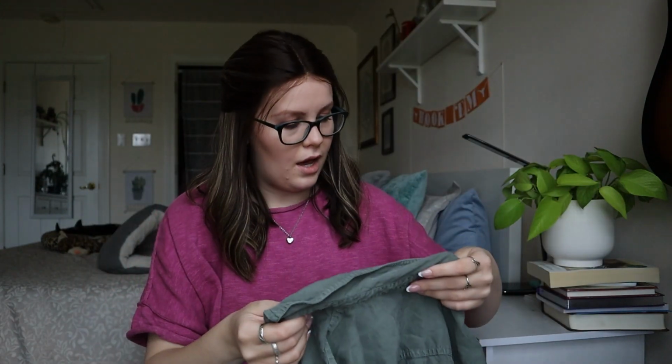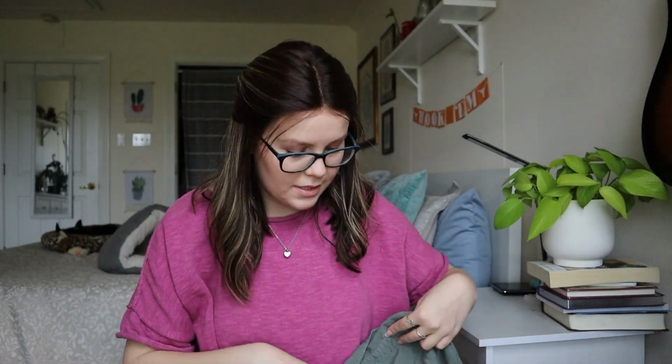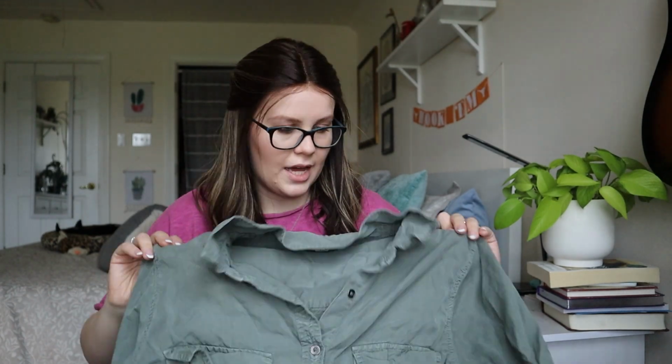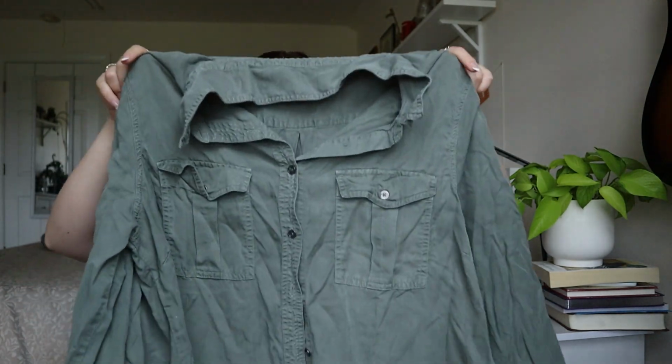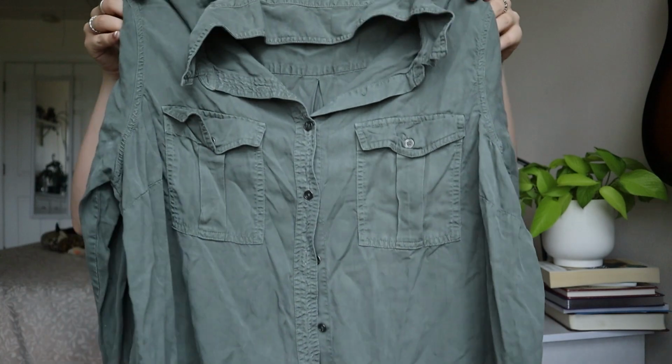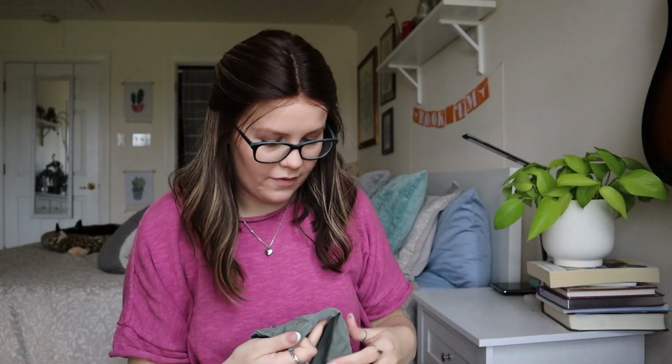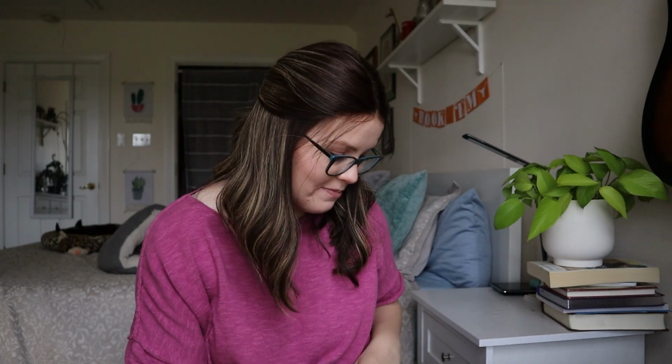Let's see. Forever 21 plus size 2X. Okay, so I don't normally pick up Forever 21, but something like this, which feels like a rayon or a lyocell, probably would. It's a little bit more substantial of a piece. Long sleeve. Oh, never mind. This is going straight to a thrift shop. It's got burn marks on the sleeve. Okay, so straight to a thrift shop.